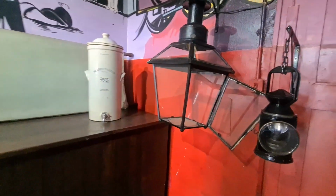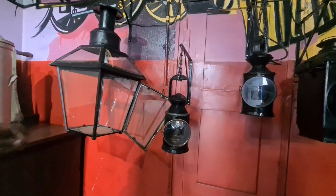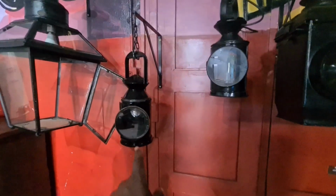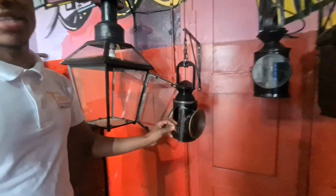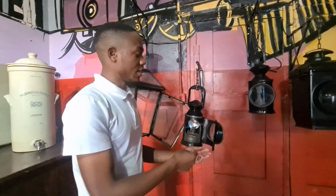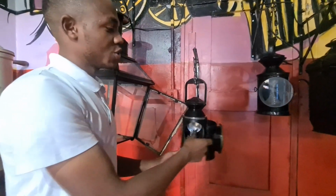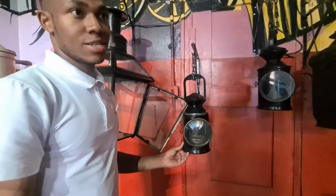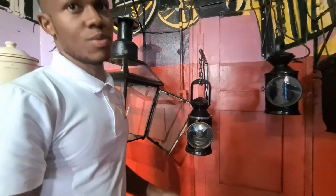Wow. And then these were the lights that were used, kerosene hand lamps, to provide light. You said something very interesting about this one. This was for giving signals at the station. To get the colors, either red, green or yellow, you change the lens. So you change the lens and then light it to get the color that you want.